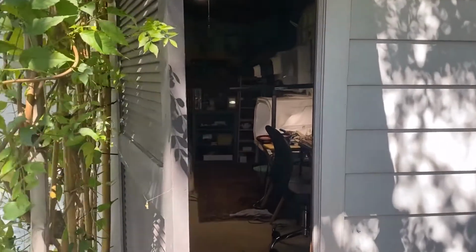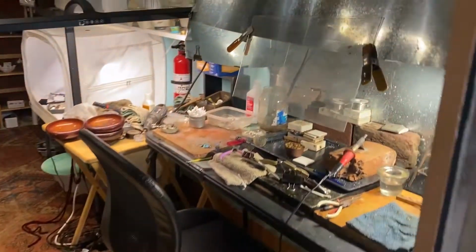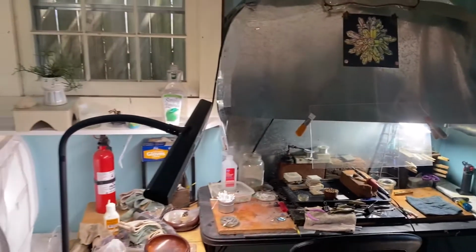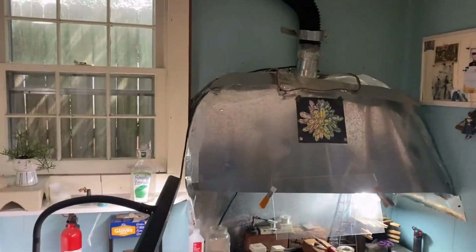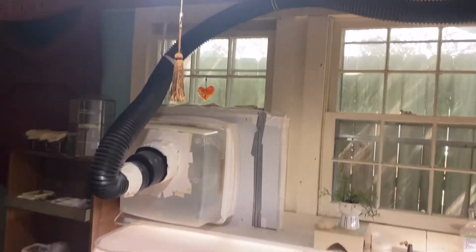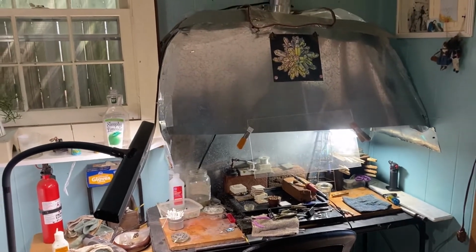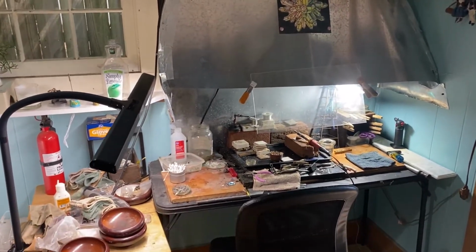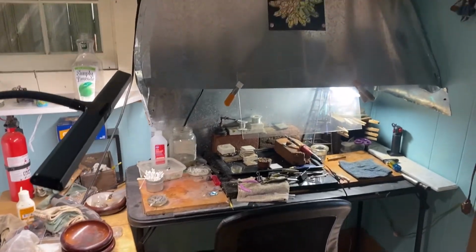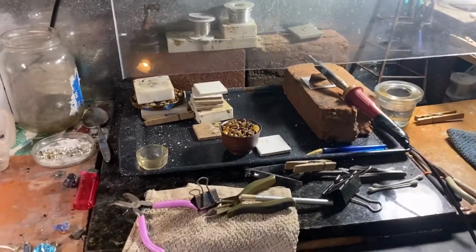Okay, so this is my other studio. This is my soldering studio, where I have my whole rig and setup to actually do the soldering and make the jewelry. As you can see, I've created this whole elaborate ventilation system, which is really important when you're working with these toxic chemicals. PPE is super high on my list. You can see my rubber gloves, my eye protection, etc. So that's where the actual soldering happens.